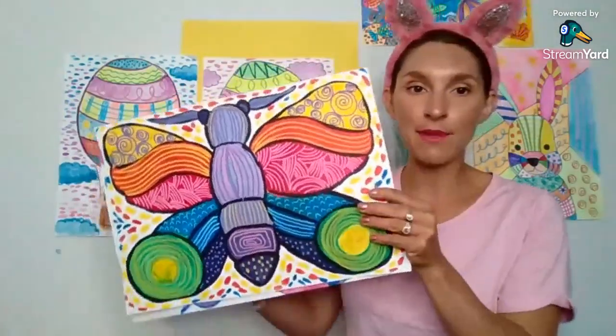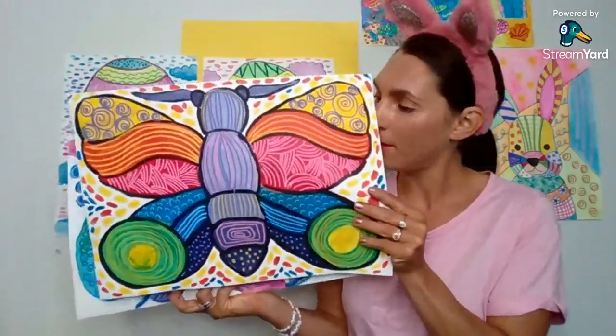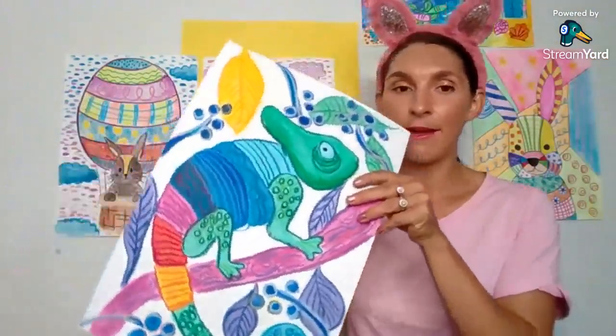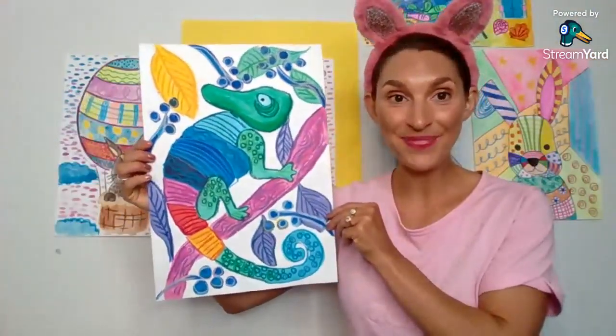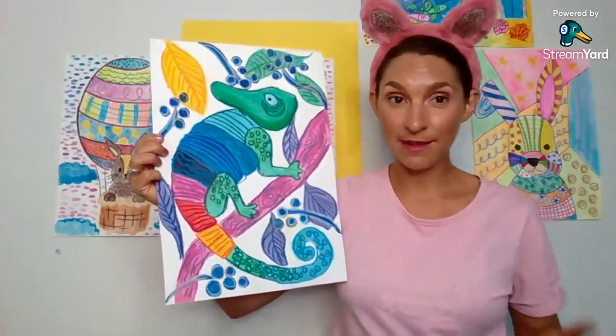This one is a beautiful rainbow butterfly. I wanted to show you guys a few projects that are coming to the art club. We also have a big rainbow chameleon, like that book called Mixed Up Chameleon. So if you're in the art club, these ones are coming.